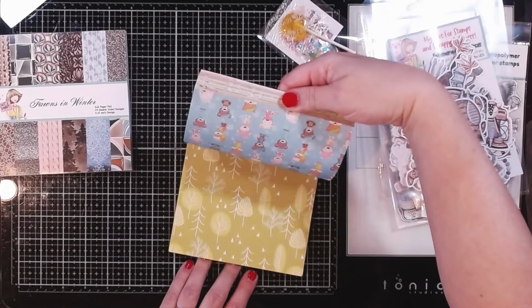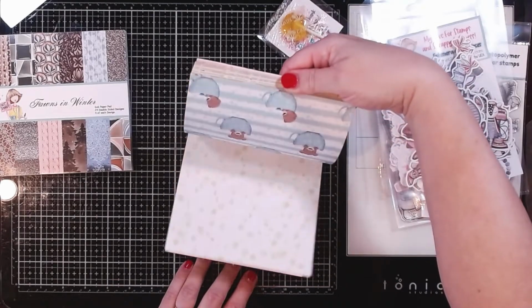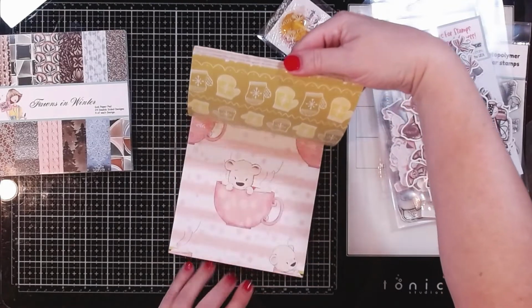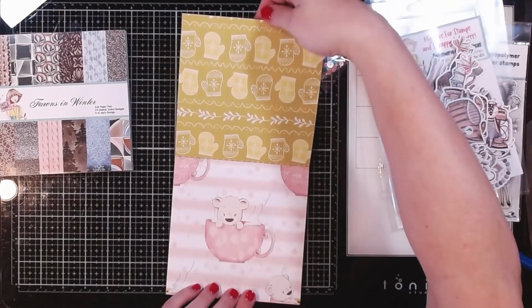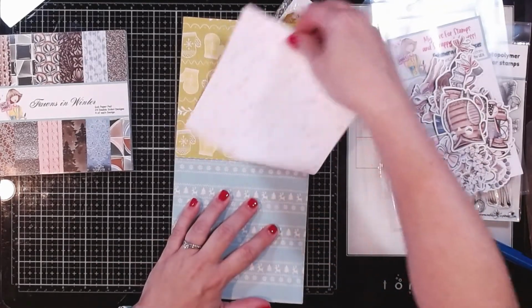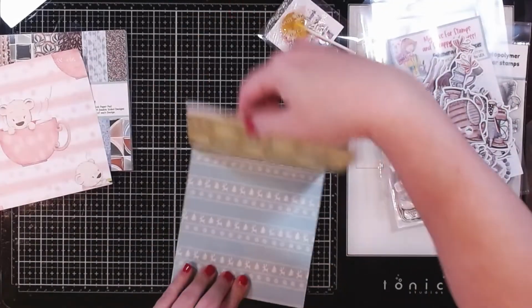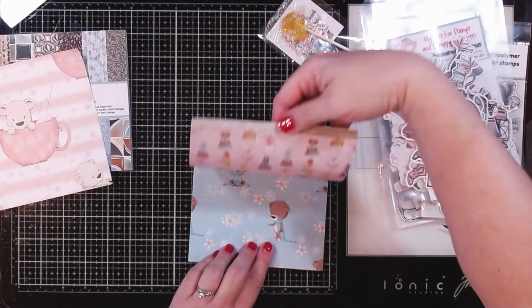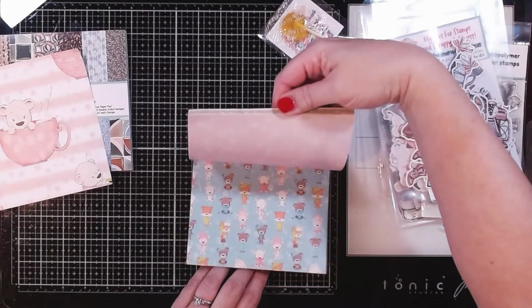These are all brighter colors. And that is Darlin. Oh, I love that little bear. Okay, that's a card. That is a card all on its own. That is super cute. Okay. Look at this little bear. He is Darlin too. Anyway, this is really, really cute.